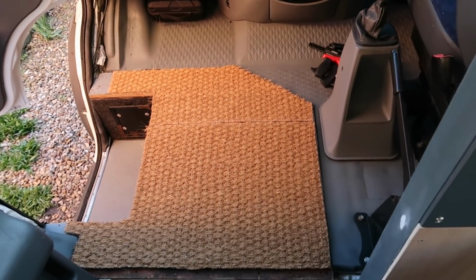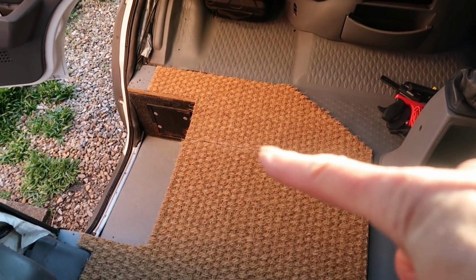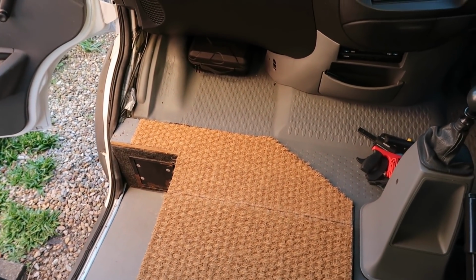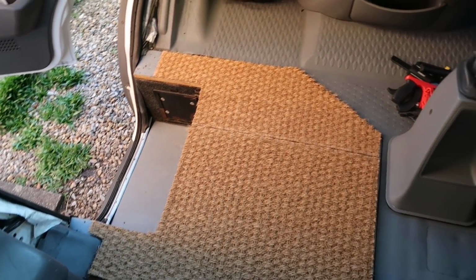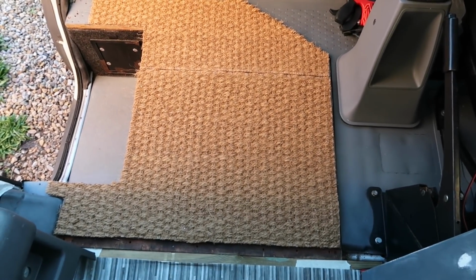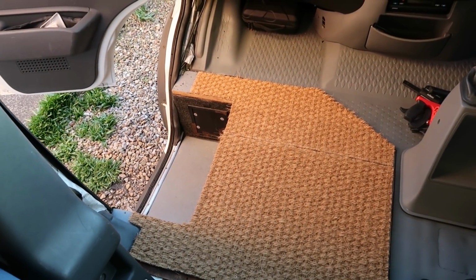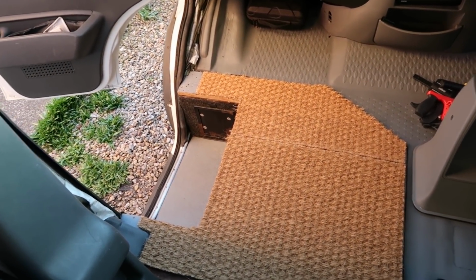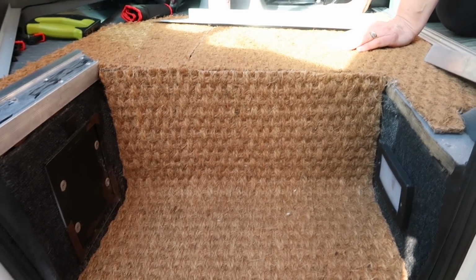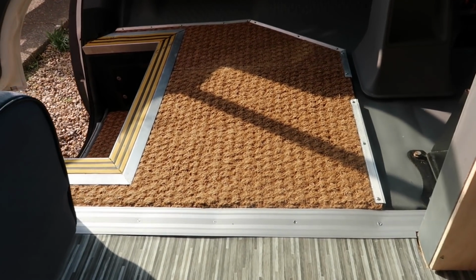So I've cut them out to the shape. There is a join in the centre here where you can see, but I'm going to use some spray adhesive to hold that down, and the edges will all be held in by the finish that we're reusing again. Good. And that's it all done.